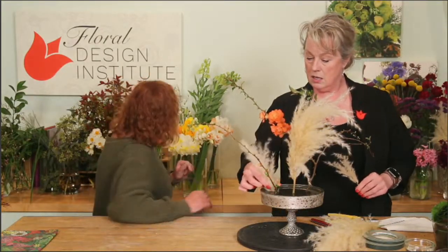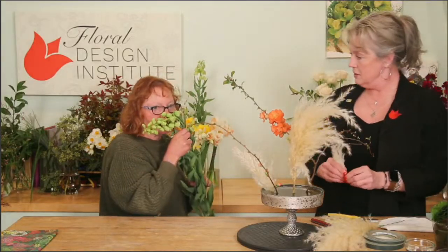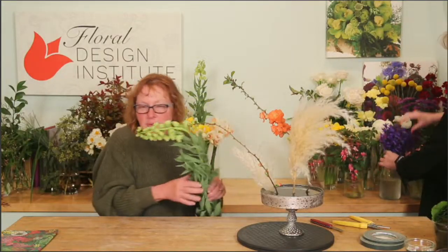Let me smell. I've never noticed. I didn't even think to sniff it. I'm going to say no. This one does not. And I only grow this green one called Ivory Bells. Well, I have in the past grown the black one, so maybe the other ones do. But I don't notice any smell at all, just that fresh smell that you get from fresh flowers.